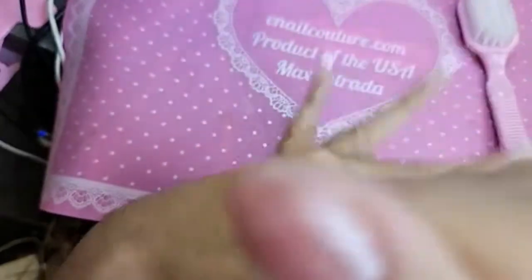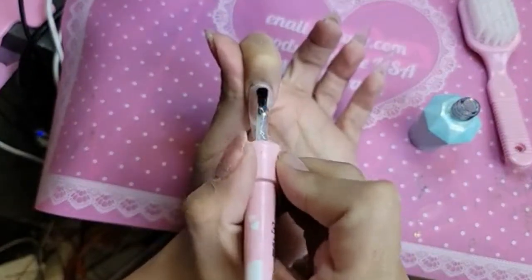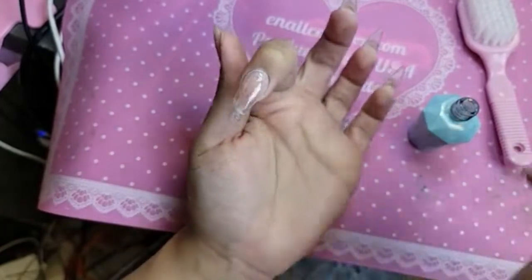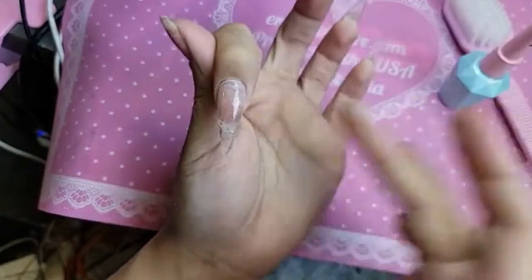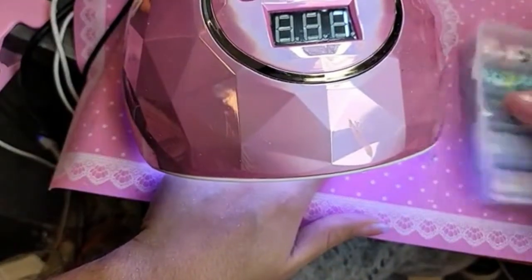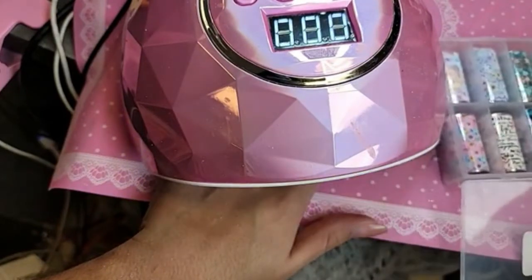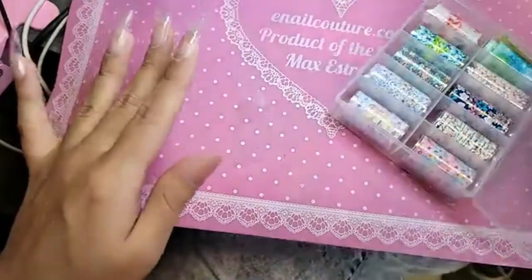And on this one, since it's gonna be my accent finger, I'm going to apply my coat of shiny glitter already, because this is going to be my accent phalange. Okay, we're going to bake this 10 seconds. Oils in this kit are so beautiful. I'm gonna let the nails cool down just a few seconds. I'm gonna take my pink cuticle scissors and cut me some foil.